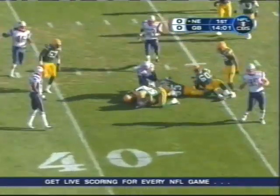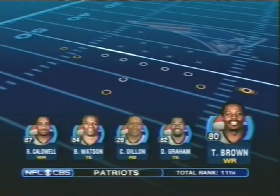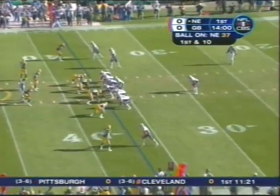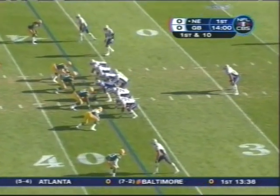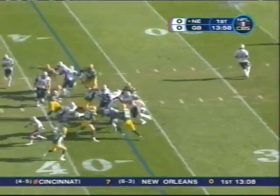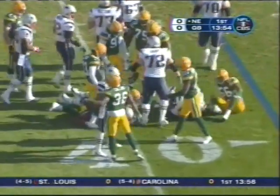Across the 35 to about the 37 or 38-yard line, where the rookie A.J. Hawk makes the tackle. A 50 wide receiver, his usual offensive slot. Line of scrimmage, the New England 37. Corey Dillon, the lone back behind Brady as he goes to work. And this is Dillon to about the 40-yard line.